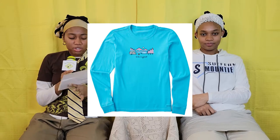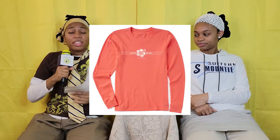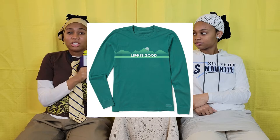Life is Good is a t-shirt company, but they also sell hats and other accessories, mostly t-shirts, and they have really good quality t-shirts. I got my sister a t-shirt from Life is Good last year. They have like three flowers on it and it says Life is Good. They have really good graphics on them. Their whole thing is basically positive. 100% cotton, sustainability.